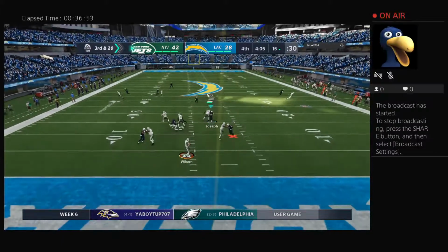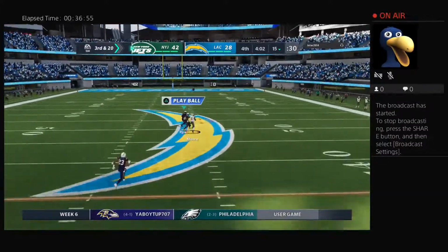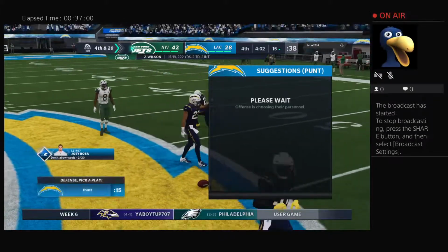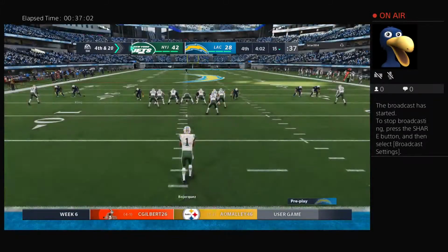Here's a play fake as they set up to throw. He's going to wind up and air it out. Well, incomplete. Nearly the pick they needed. They would have loved one there, but at least it does get them to 4th down.